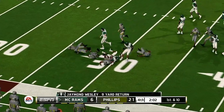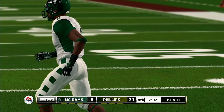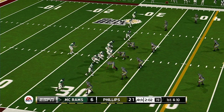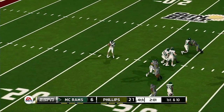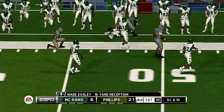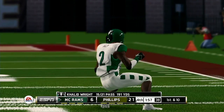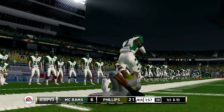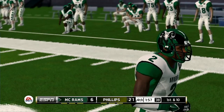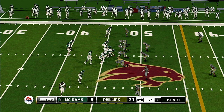Wesley fields it at the 22. He's taken down at the 30. It's going to be interesting to see how the action shakes out in this series. They come out in a 5-wide set. And a quick throw. He's knocked out of bounds, right around the 46-yard line. First down. First down, 10 yards to go. Ball on the 46.